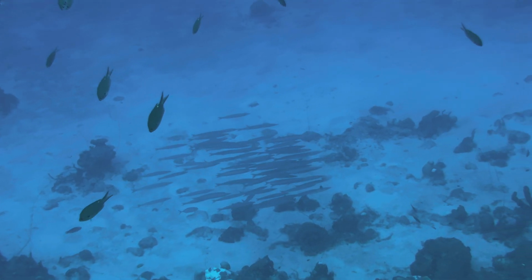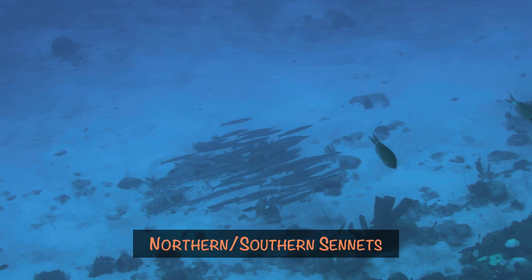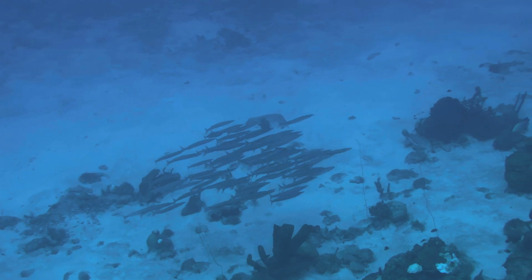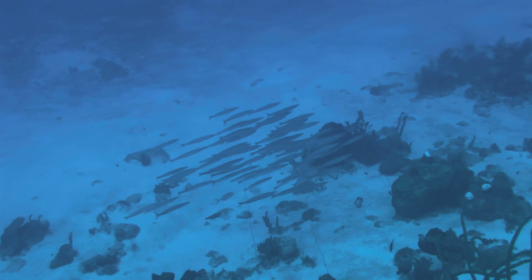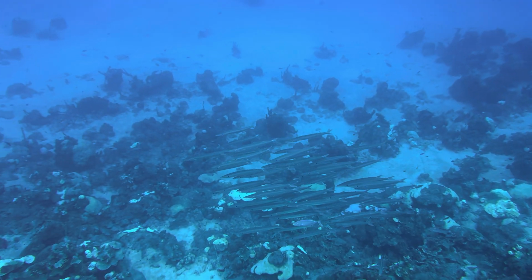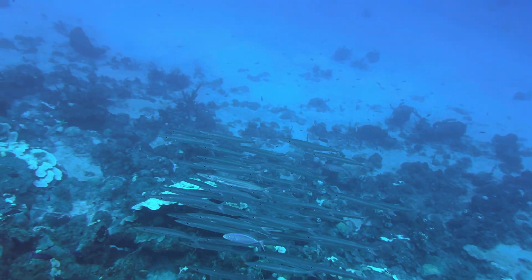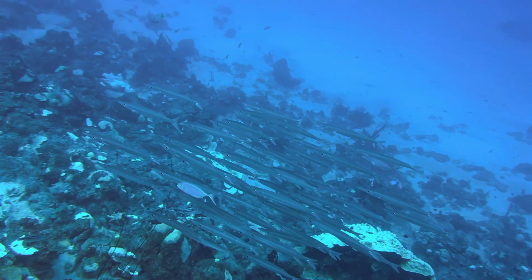We repeated the same downtown site a few days apart and saw a school of sennets swimming along the bottom of the reef on both dives. We don't typically stay down that deep, so each clip is basically me trying to get down there for a better shot. But hey, it's proof we saw them.